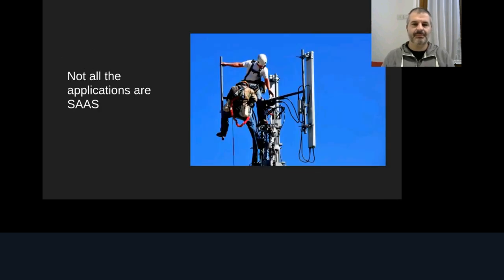So let's start with the problem. The problem we are trying to solve is that not all the applications are software as a service. So not every one of us has the luxury of being able to access the production environment to fetch data from it to understand what's going on when something is not working. The picture is a bit extreme. We don't deploy clusters on top of antennas, but almost. In our case, we deal with bare metal deployments on bare metals, using specific hardware related features, and not all the installations look like the same. And in this scenario, you don't have control on the environment. So whenever you get an issue back, it's hard to reproduce.